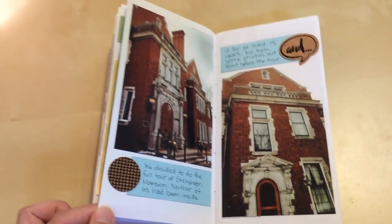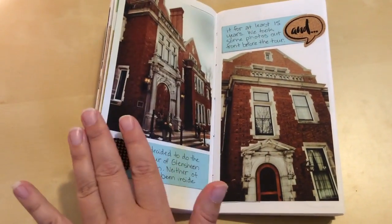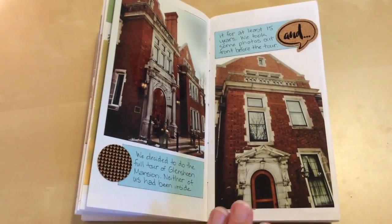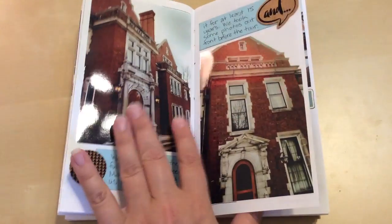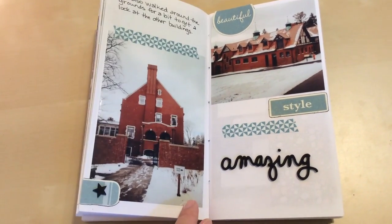And then we decided to tour Glensheen Mansion. We had both done it before, but it had been years, and they have totally revamped their tours now, and so we were willing to spend some money to find out, well, what did they change? What's new? I'm so glad we did. It was excellent. But first we were walking around the outside, so I wanted to make sure I put pictures in there of that. So there are some of the other outer buildings around the property.